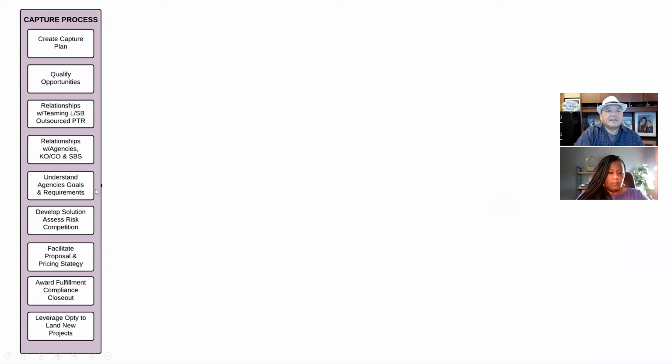And then they understand the agency goals and requirements. What are the needs that the agencies have? What are the pain points? What are the problems? And then they go and develop a solution based upon that, and they assess the risk. And then they assess the competition around that opportunity there. And then they finally get to a point where they facilitate the proposal and pricing strategy.